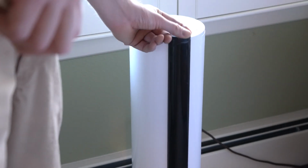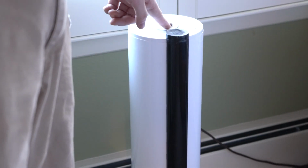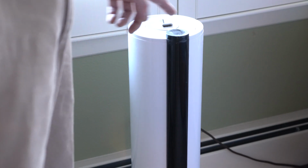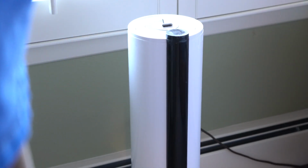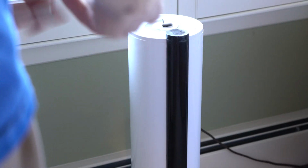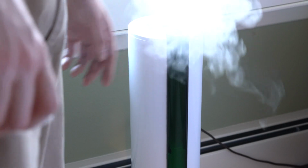Also, the calcium buildup of having this part taller than the vent is stupid, because the calcium that builds up from the water is ridiculous. And I never use the light, but it's got a light. Yeah, you can see the light right here.